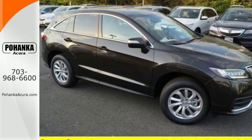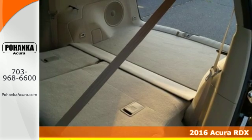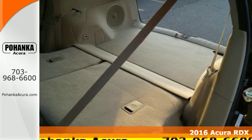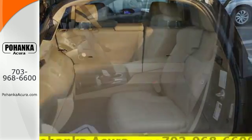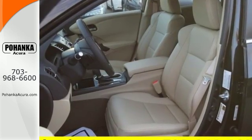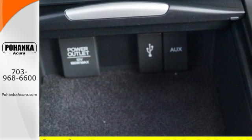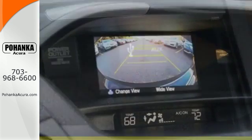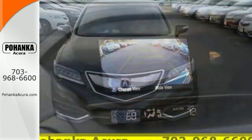It's a 2016 Acura RDX. This luxury crossover provides everything you need to get through your daily routine. The 3.5-liter i-VTEC V6 engine with the 6-speed automatic transmission with sequential sport shift paddle shifters and grade logic control supplies all the muscle, while SiriusXM satellite radio and a USB audio interface with iPod integration offer hours of entertainment.